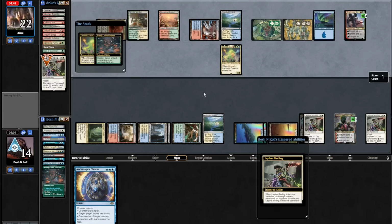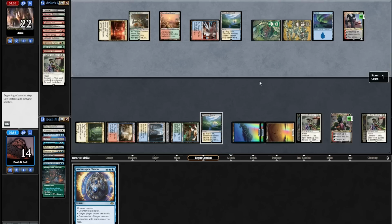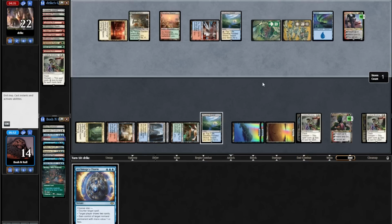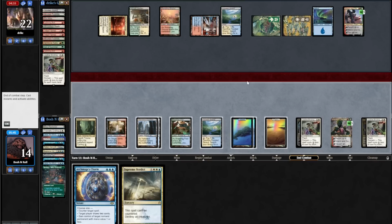They still get the 2 triggers, I guess, but they don't get the 3. It might be out of lands. Yeah, they did not search. And I am going to fetch and shuffle away this Supreme Verdict. Is that even true? I don't think that's true. Now, Supreme Verdict answers half their deck, and Archmage's Charm answers the other half. I'm cool chilling right here where we are.